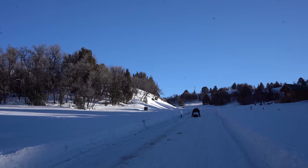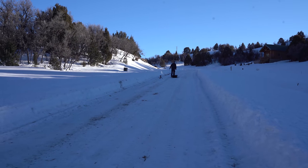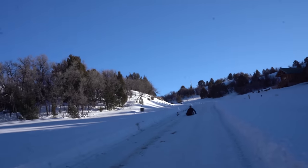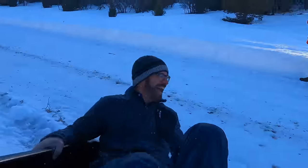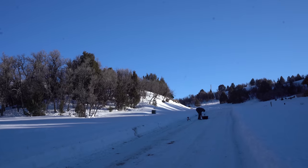Oh boy, here he goes. Try and keep your feet in until you need to. I think you sit down and use your arms. Use my arms. Okay, here we go. Oh my gosh, here he goes. David, put your feet out. Timber! I need a do-over. I need a mulligan. Mulligan! Okay, mulligan! Round two.